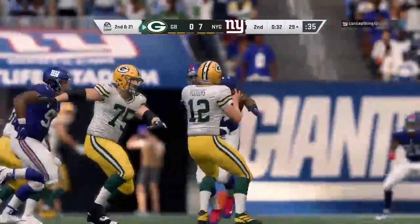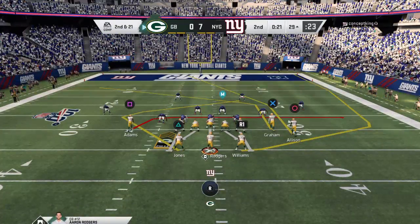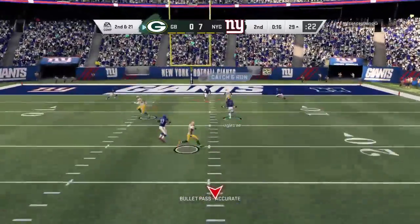I know there'll be a little bit of criticism there because they went right back to the air after the huge pickup and end up getting sacked. That's often a play that you make. You feel like you've got momentum on your side. Unfortunately, the O-line failed to hold.